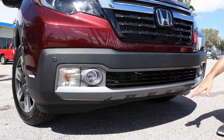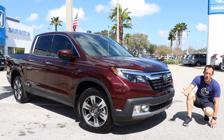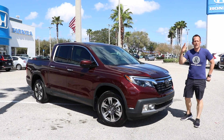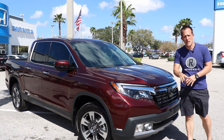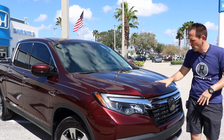Almost makes it look like a brush guard, but this is not your metal brush guard, nor is this any type of truck that's going to be something for full all-wheel drive off-roading. But it is something that's a great option for so many people that want that truck usability without some of the other stuff that comes with a truck.